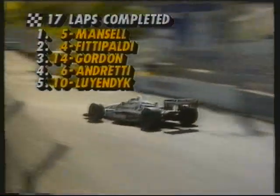17 laps down, Mansell leads it over Fittipaldi, Gordon, Andretti, and Leyendijk. That is, of course, Mario Andretti. Michael is off to the Formula One wars. Mario's teammate, Nigel Mansell, is leading his very first IndyCar race, having started from the pole.